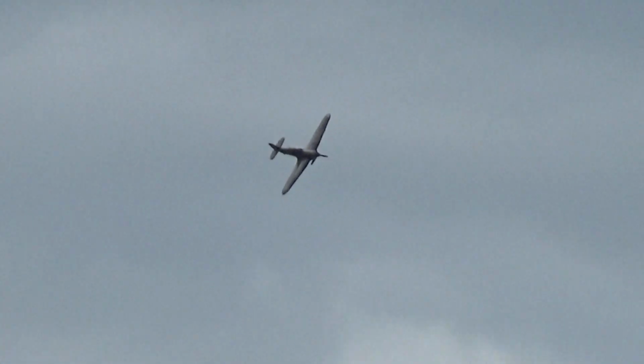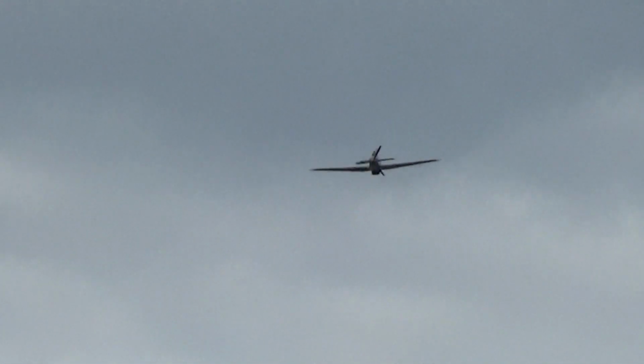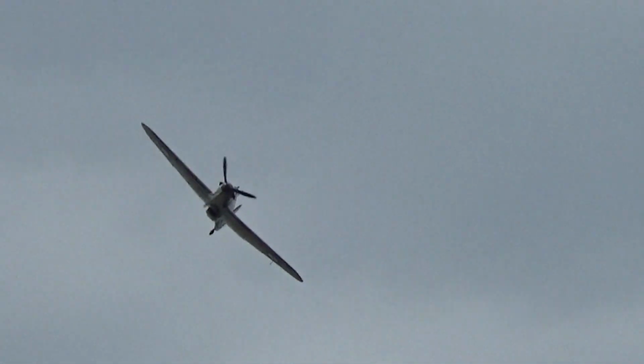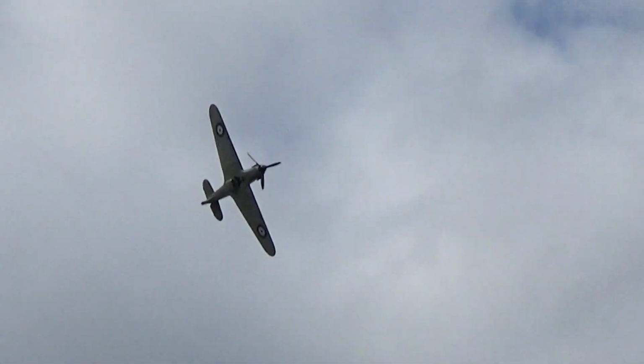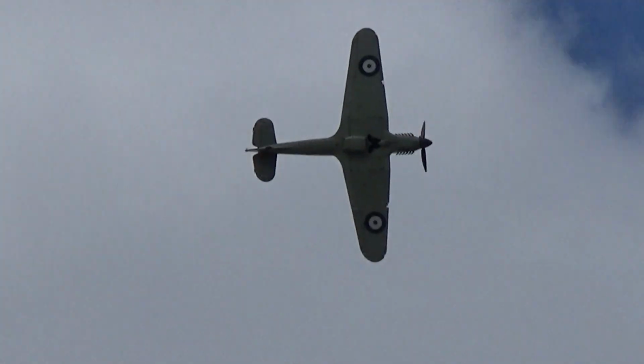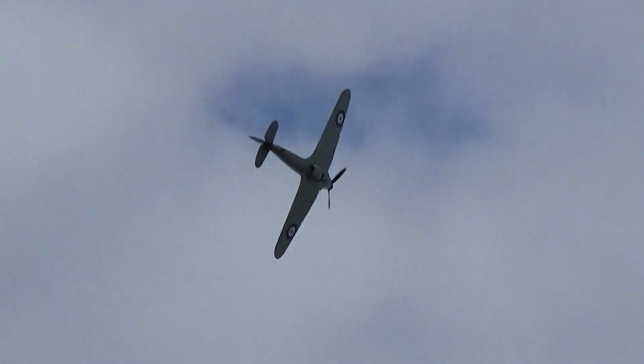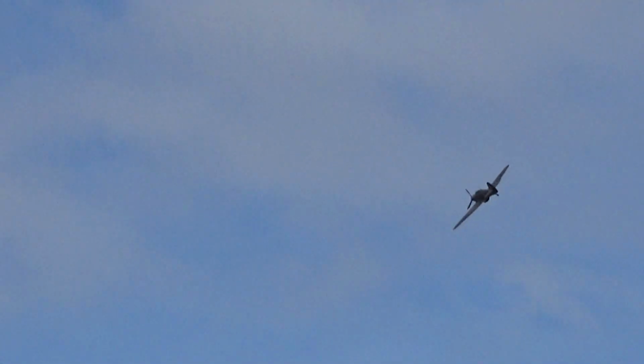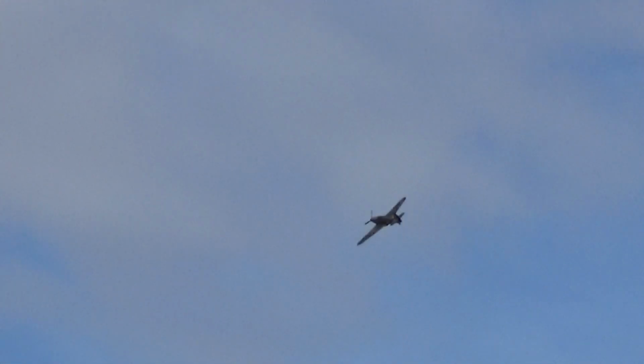IL363 was built at the Hawker factory at Langley near Slough. It first flew in January 1944 and is amongst the last Hurricanes to enter service with the Royal Air Force. The Hurricane's power plant today is a V12 Merlin engine with a supercharger fitted, so every time the aircraft is coming towards us we'll hear that lovely whine of the supercharger compared to the Griffon engine of the Mark 19.